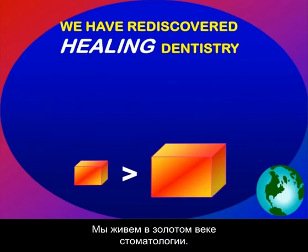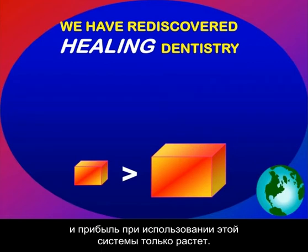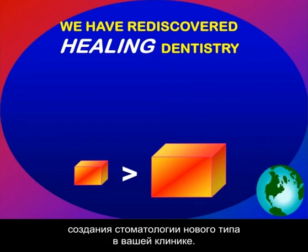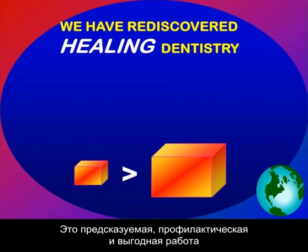We live in the golden age of dentistry. This is the age of healing dentistry. Many of the techniques are easier and faster than traditional dentistry. Patients prefer to be treated in this manner. And our bottom line is helped with this system. This program has hopefully shown you a way to create a new type of dentistry in your office, a predictable, proactive, and profitable practice with patients for life.